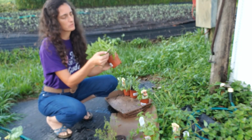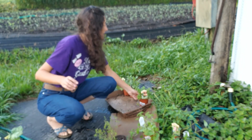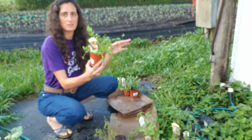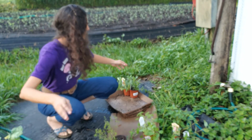Lemon basil, full sun. Now I purchased these Monday and it's now Thursday, so you can have an idea. I've let them sit out in the sun for a few days to get them acclimated because they were under a shade cloth. Cilantro, full sun, because I liken it to this.